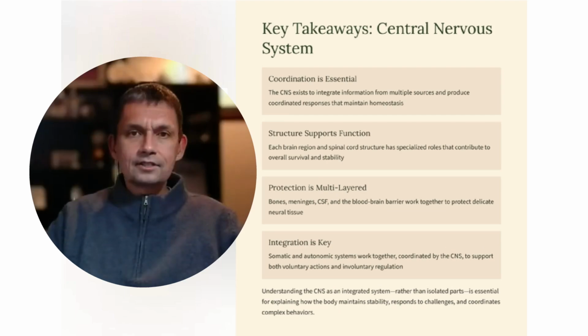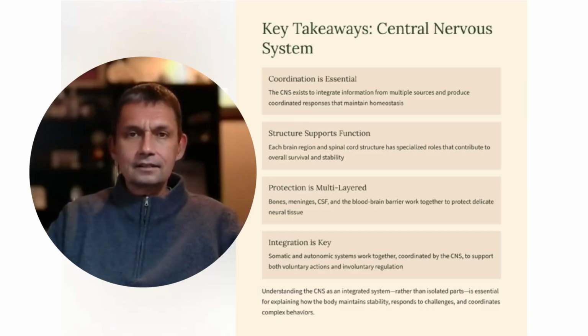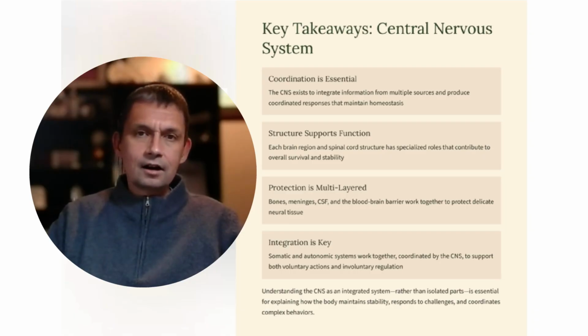The central nervous system integrates information, coordinates responses, and maintains homeostasis. Structure supports function, protection is multi-layered, and integration is essential. Understanding the CNS as a unified system is key to understanding how the body survives and adapts.